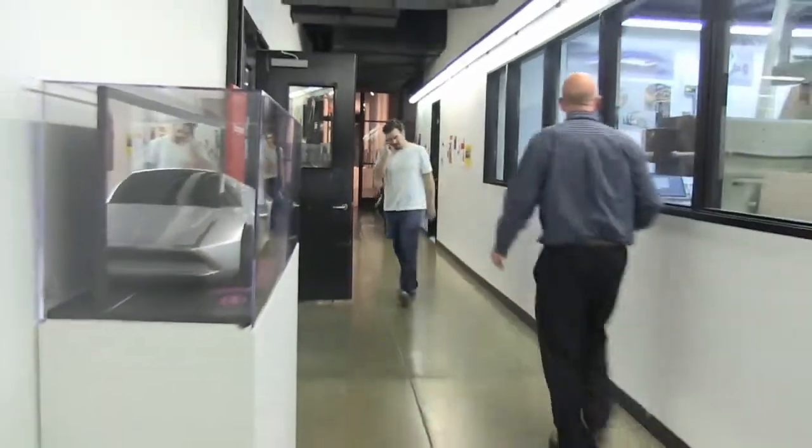My name's David Coley. I'm the director of the model shops and the 3D printing and 3D labs here at Art Center College of Design. We have a real strong tradition of transportation design. We have pretty much, I've heard, an alum in every major transportation design house in the world.